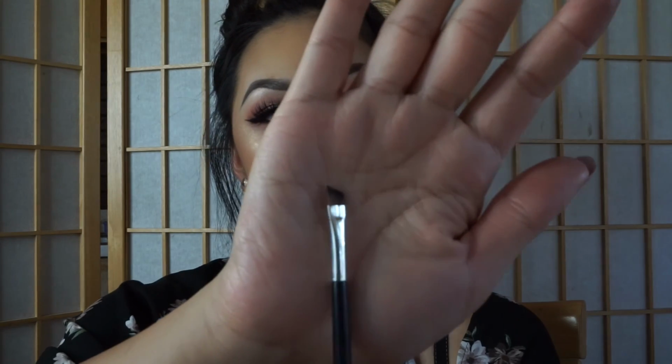So I have 3 more miscellaneous ones. This one is from Anastasia. This is their number 7 brush, and I use this with the Dip Brow Pomade every single day just to go in and create that angle on my brows, and it works perfectly for that. And it works to create hair-like strokes because I have pretty much no brows.